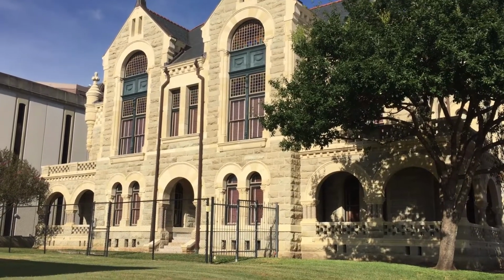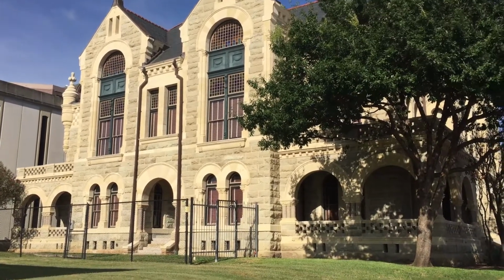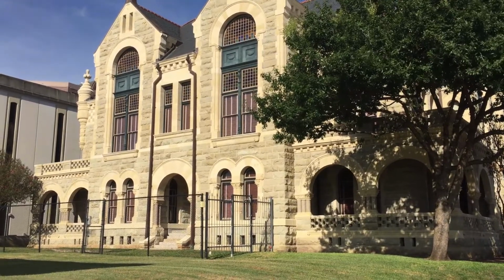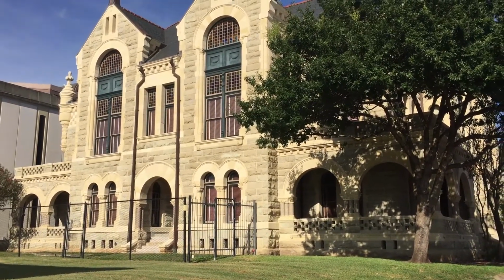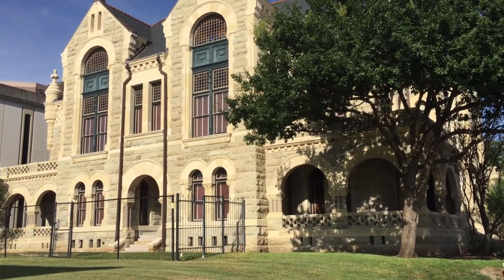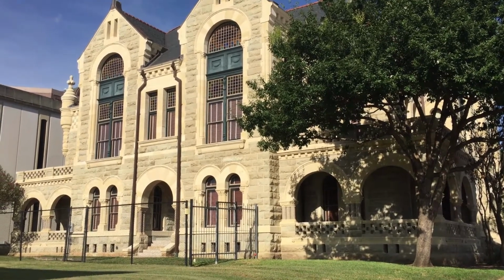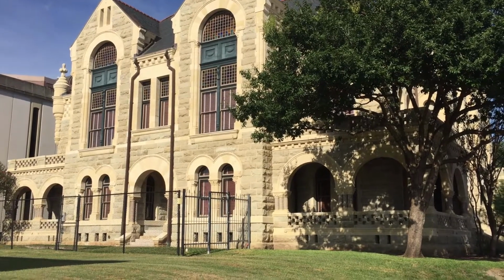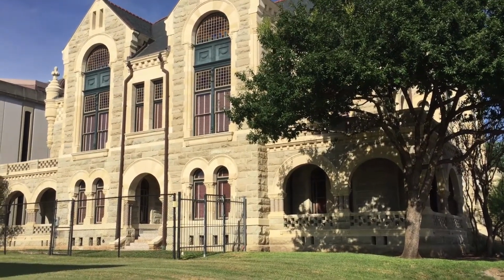Here's the back end of the courthouse. See the stained glass up there? And another front porch wraps around each side, each corner there. Very great architecture. I'm glad they saved this building. It's a large building for a county courthouse. Not used that much today. There are still offices up there, but not used as it was back in the early 1900s.